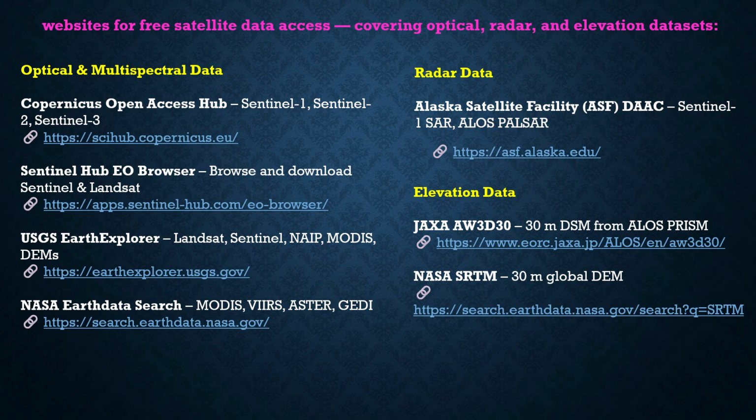Now, let's wrap up. This slide highlights the key portals where you can easily access optical, radar, and elevation datasets, and all are completely free of cost. To conclude, high-resolution satellite imagery is more than just pictures from space. It is a decision-making tool for government, science, and society, enabling better planning, sustainable development, and improved governance.